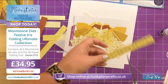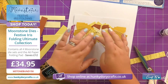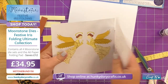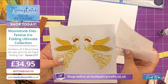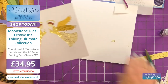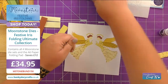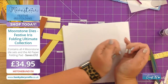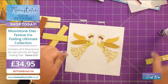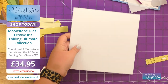Okay, so this last one, we'll just go in with that piece there, and that then we turn that over, gives us those gorgeous angels. This little bit here that's just hanging out, we can just trim that off, and then we're going to mass and layer this. I'm just going to give that a really good press down. Let me just pop that over there, give that a really good press down, and then we can make the card.